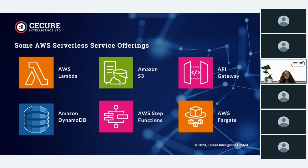The last service we're going to be talking about today is AWS Fargate. Fargate is for containers. If you work with containers, AWS Fargate is a way for you to run your containers without managing servers. It supports container orchestration systems like ECS, which is Elastic Container Service, and EKS, which is Elastic Kubernetes Service. These are AWS services that deal with containerization and orchestration, and Fargate automatically scales based on your needs.